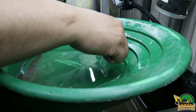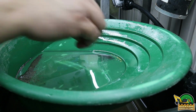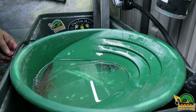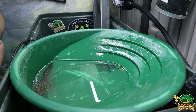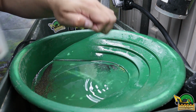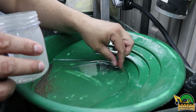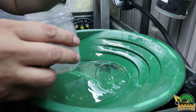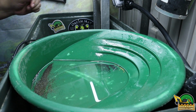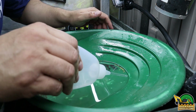I don't consider magnetics black sands. It's just shit that's in the way. Sulfide's what I call black sands. That's where your platinum, palladium, that's where you'll find that stuff. You gotta get a lot of it melted down, in a small amount. That's where that's at. Alright. This is gonna suck.